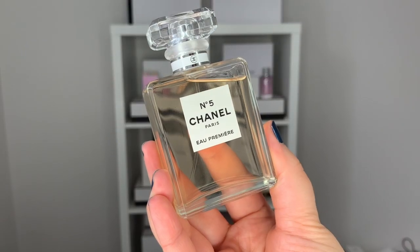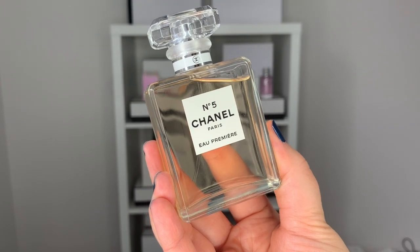And so, as I mentioned, there have been many different versions since 1921. Most perfume houses do that. Even when they have an iconic signature scent, every couple of years they like to play it up and just switch it up a bit and create something new. And so in 2015, the nose of the Chanel perfume house, Jacques Polge, created Chanel number 5, Eau Première. This is the one that I wear. I find it's a bit softer and lighter than the iconic number 5.